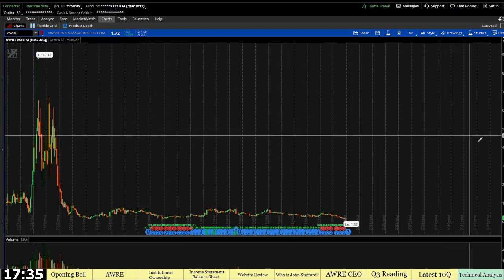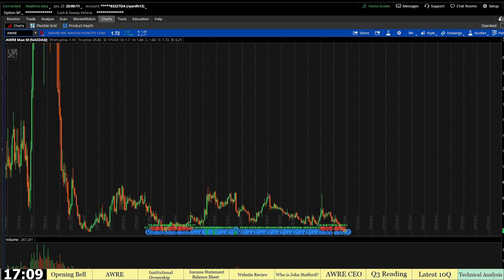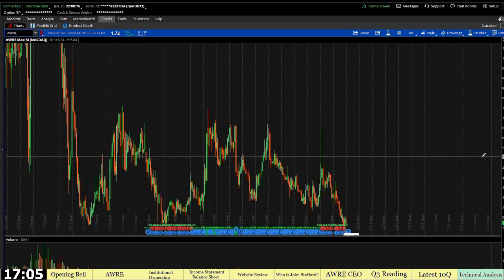So this is what the stock looks like. The CEO joined the company around here, Robert Eckel, 2019. But this company's just kind of been stagnant for about 20 years. So this was a dot-com bubble hype stock, it looks like, and it has just never really transformed into anything.